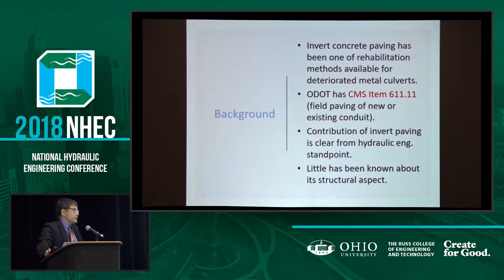We recently completed a special study in Ohio to look into the structural aspect of invert paving. That's one traditional approach that you can take to restore the deteriorated invert region of a culvert structure. This approach is especially attractive if the culvert structure has almost no major defects above its invert region, and soil cover is relatively deep, so it's not easy to do a complete replacement.